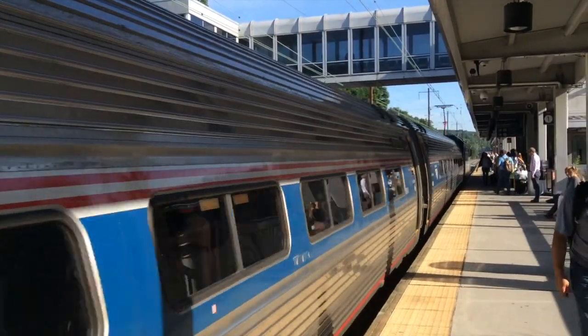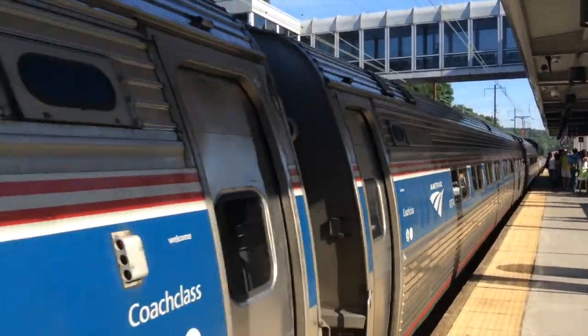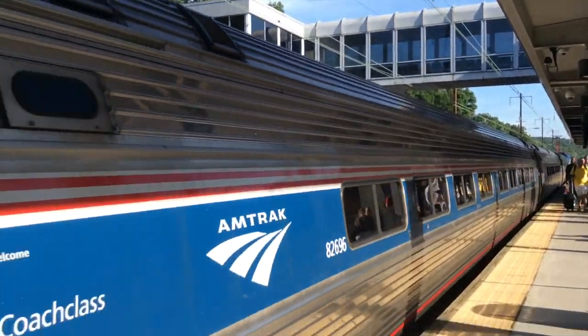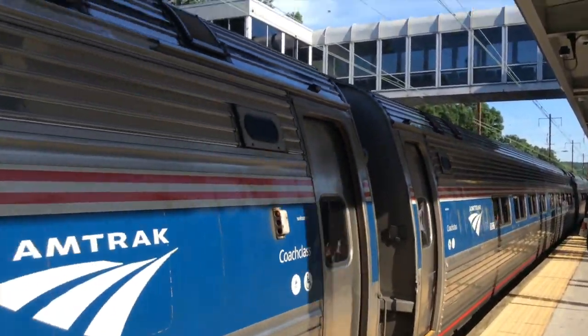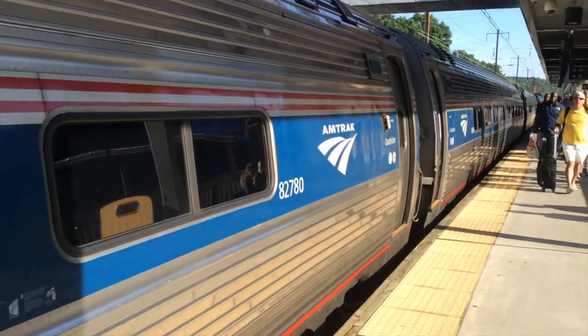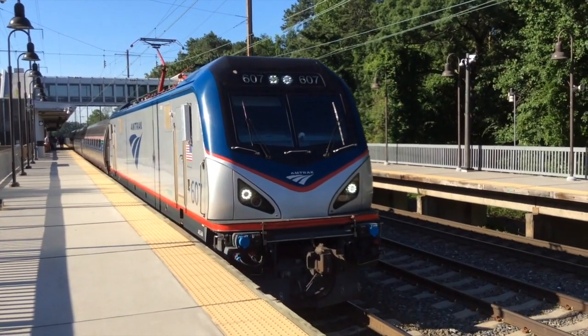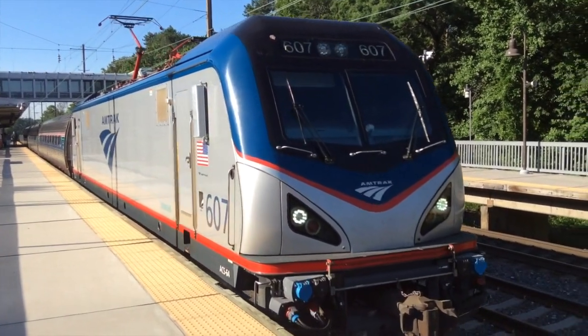We started off with the Northeast Regional Amtrak meet. Unfortunately, I couldn't remember the northbound train number since I just got here, but I know that when I got here, I heard over the PA that it was Amtrak Northeast or Southbound train number 111.